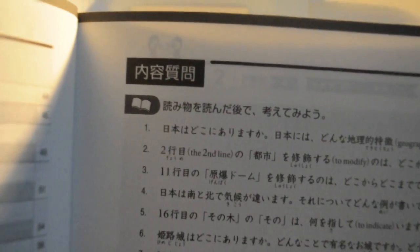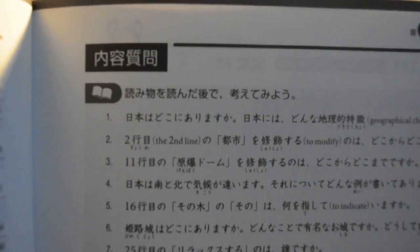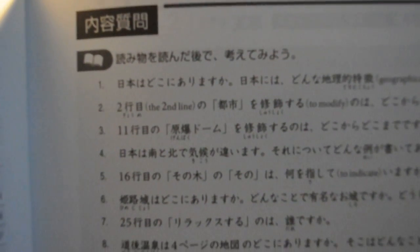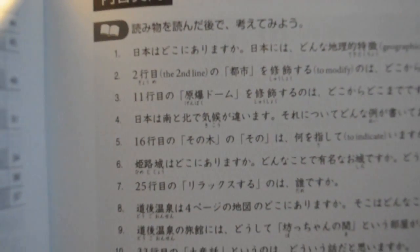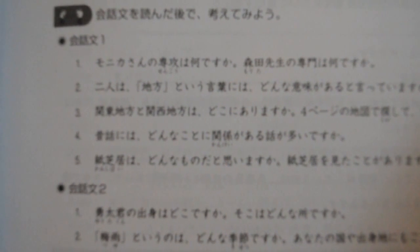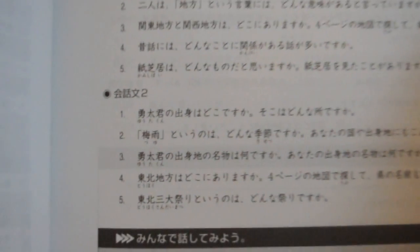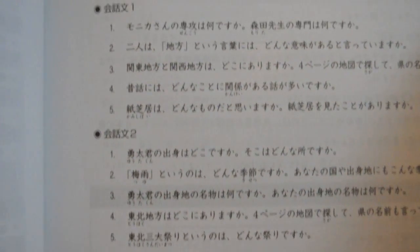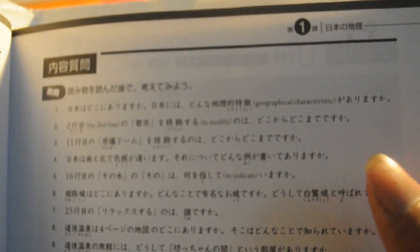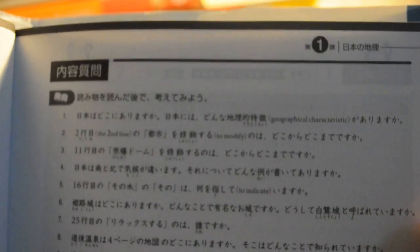And then here are some questions from the content questions. And then you have questions from conversation 1, basically about conversation 1, 2, and then that first one. Remember that first reading I showed you about the map of Japan? This is what they're going to be asking you, things from that reading.